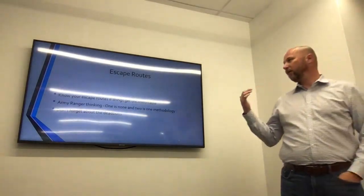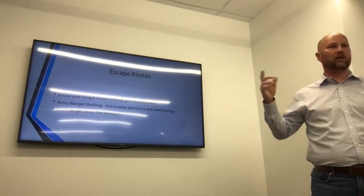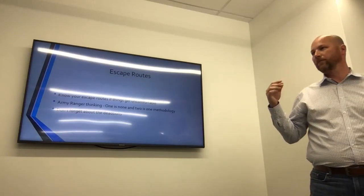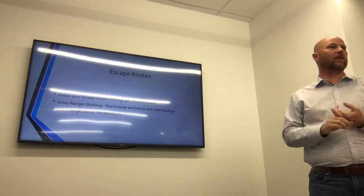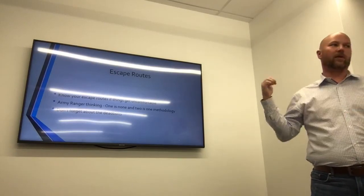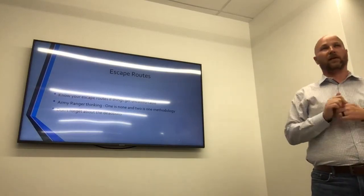Same thing, know your escape routes. There's a thing in the Army Rangers called 1 is none and 2 is 1. So it's always having an alternative. They apply it to equipment and gear and everything, but same thing with escape routes. Like I mentioned already, the front door, the back door, this door. If you have to jump through a window, just know your surroundings. Know if something turns bad.